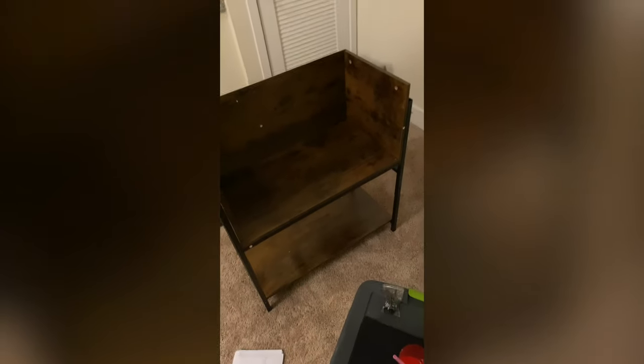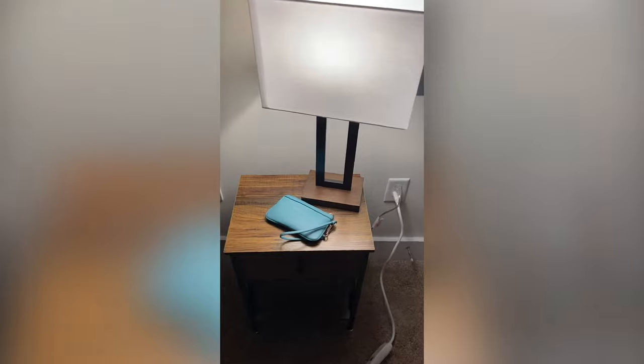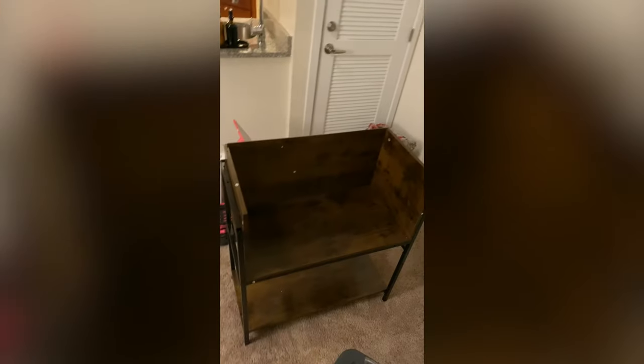I do not have any building experience besides the nightstands that I just made yesterday. I just built these, this nightstand and the one over there. They're also from Wayfair. But besides that, I really don't know how to build anything. But this is going to go in the corner over there. And I'm super excited to see how this turns out.